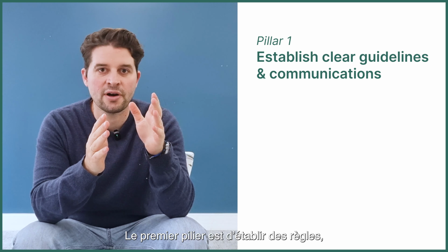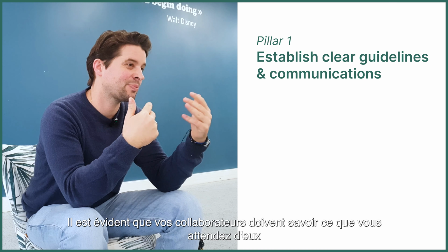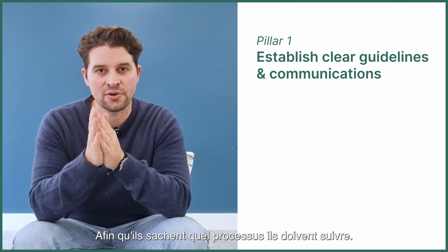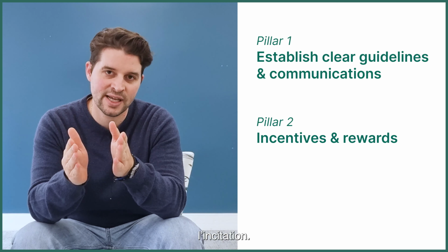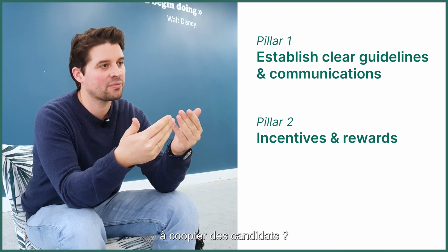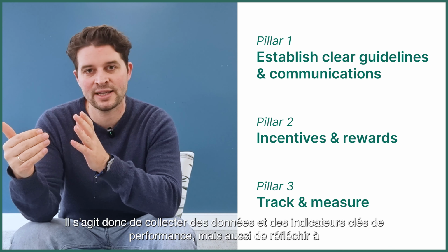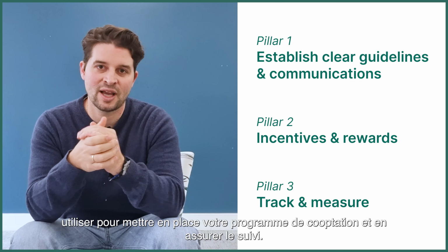Pillar 1 is establishing clear guidelines and clear communications. Obviously, your employees need to know what you're expecting from them, and also who is eligible for a position or not, so that they know which process they need to follow. The second pillar you need to be sure about is incentivization. How do you make sure that your employees are incentivized to actually perform a referral? And the third pillar you need to think about is how you can track it successfully. It's about collecting data and KPIs, and also thinking about what kind of technology you use to roll out your employee referral program and make it trackable.